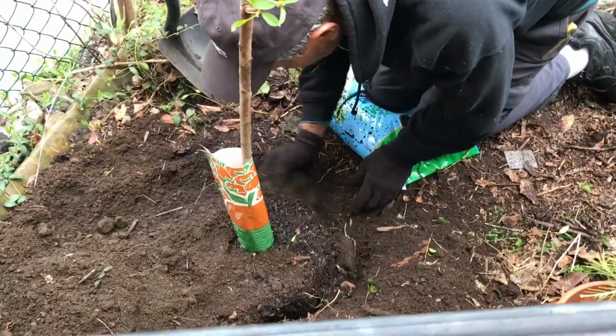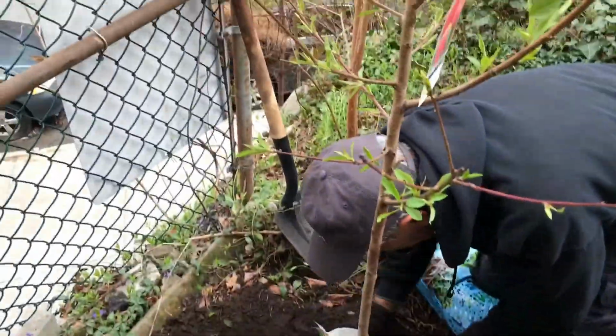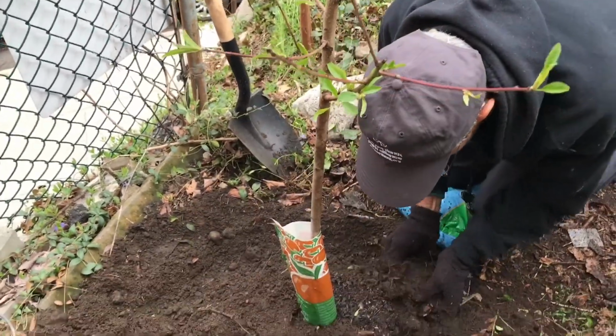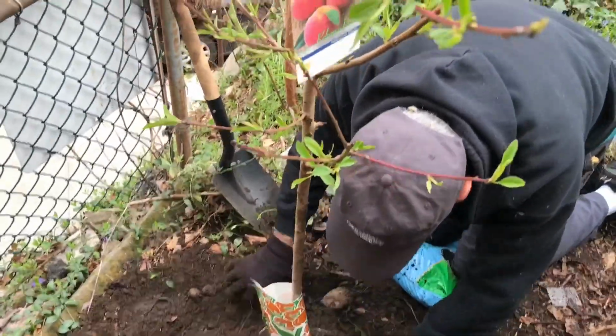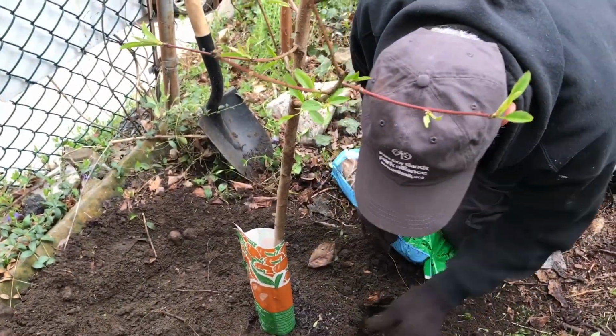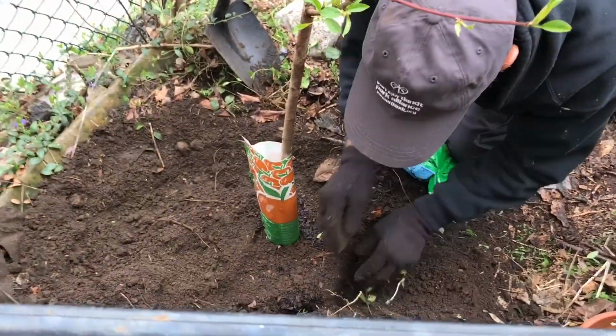And I think David has done a fantastic job. He's got a good eye. I'm not one for measuring anything. I eyeball everything. And David's the opposite from me. He's got to measure everything. I guess we balance out pretty good.